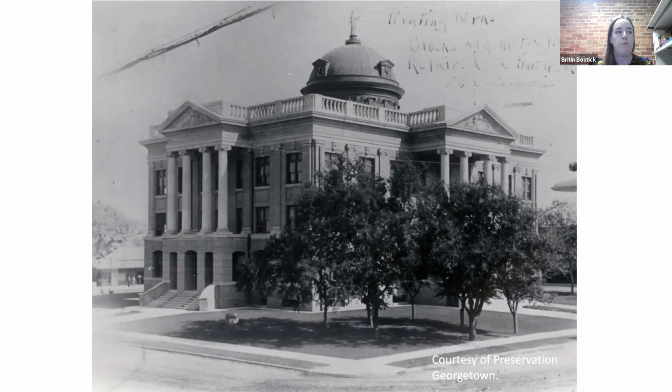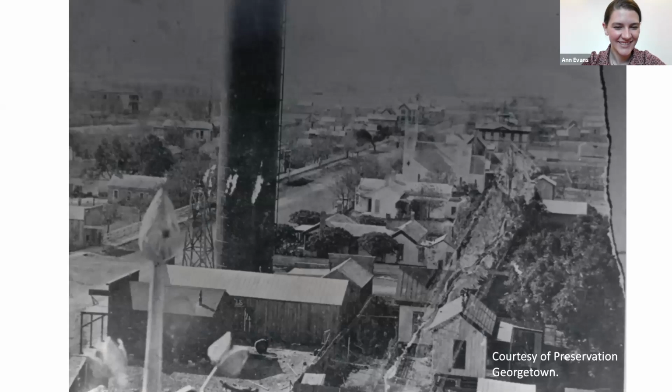I love these old photos so much and they look so familiar, but Anne's gonna walk us through. The courthouse didn't stay looking like this. It's actually changed quite a bit. But what is pretty fun is that sometimes we've, through old photos, been able to get a glimpse of Georgetown from the courthouse. So this photo was taken, and do we have a date on this or we kind of have an estimated time frame?